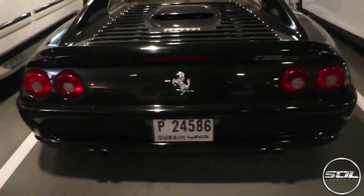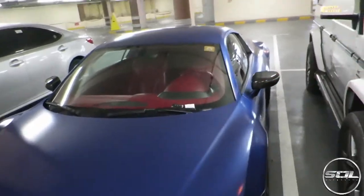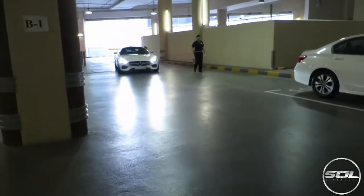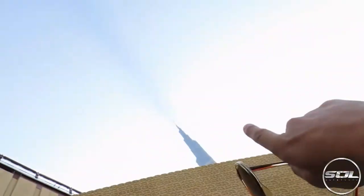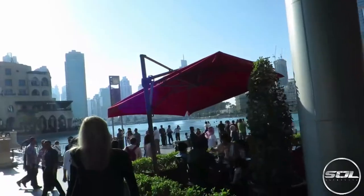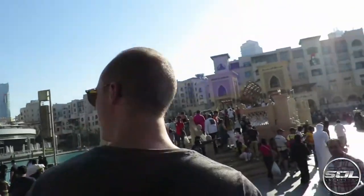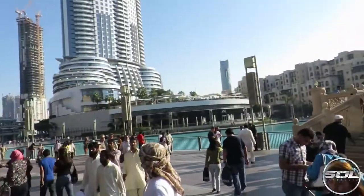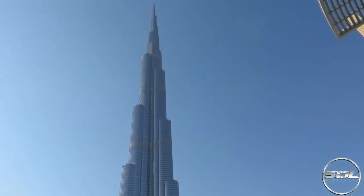Look at this. We have left the car park and now we're looking for the Burj Khalifa, which you'd think isn't too hard to find. So I reckon let's go back. So we need to go back this way. And we found it. This looks awesome around here. The water looks so blue. Oh wow.